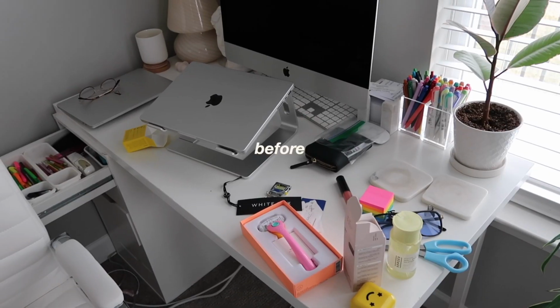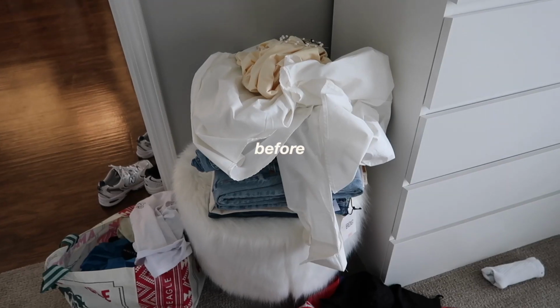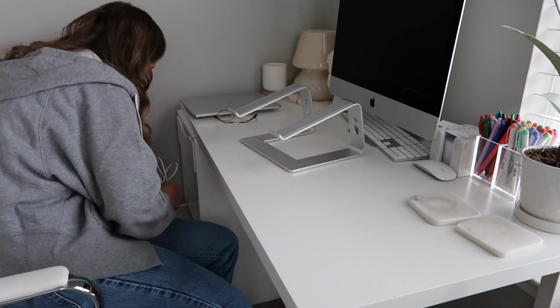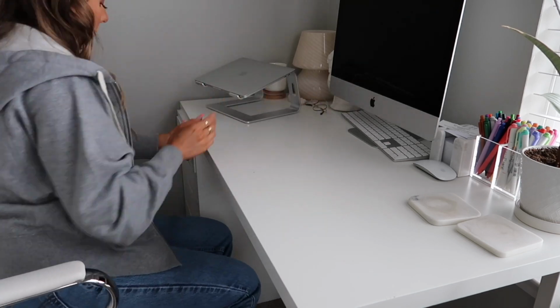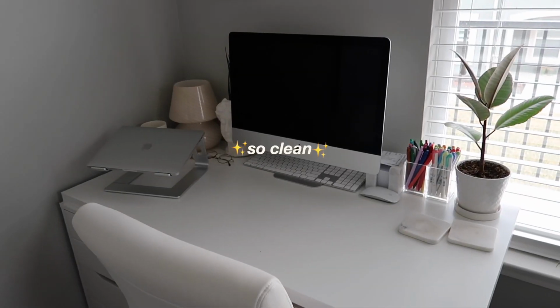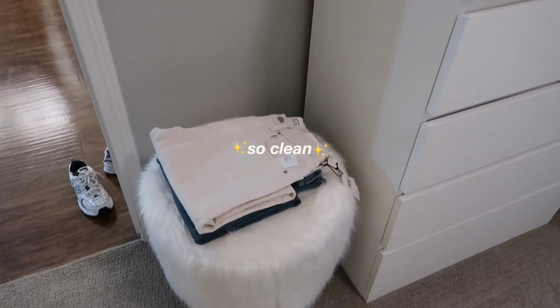I think I'm just going to take some time to get organized, tidy up, do a little bit of cleaning because everything is so messy. I just have stuff everywhere since I've been out of town. Everything is clean and decluttered.